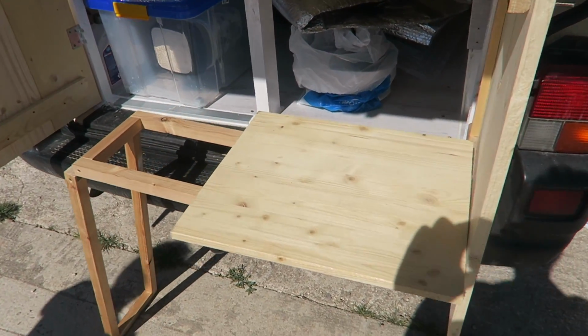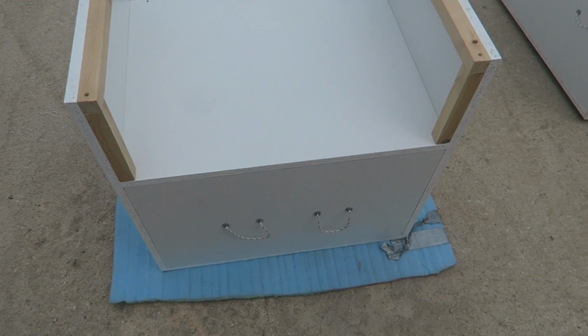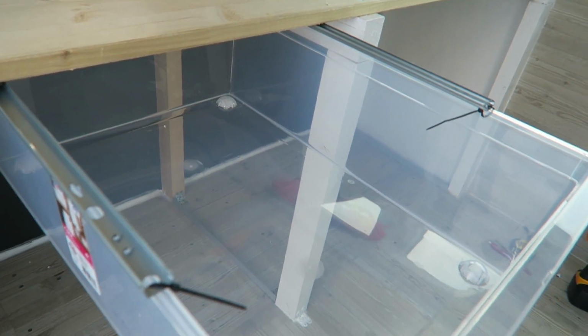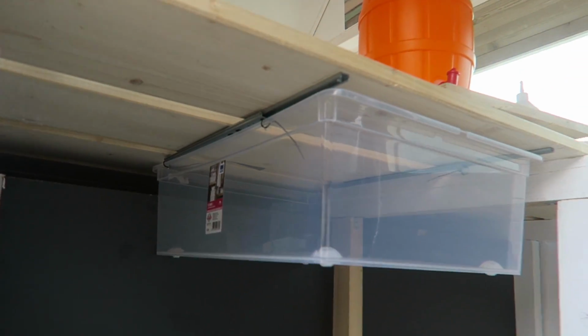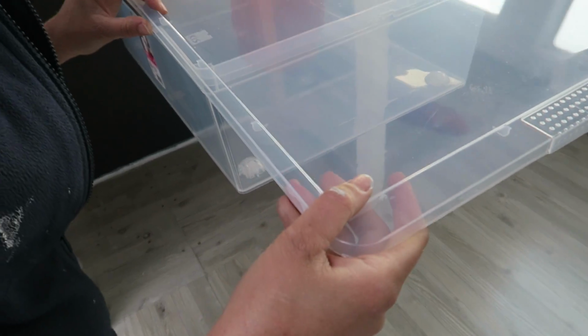Nice. We've built some extra grips into our seats so that they're easier to pull out. Just these cable ties on there. We have these sliders, and so that is screwed into our bed slats. We will have one other side, and we have storage for our clothes and things.